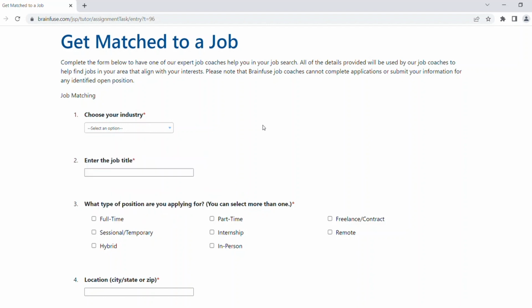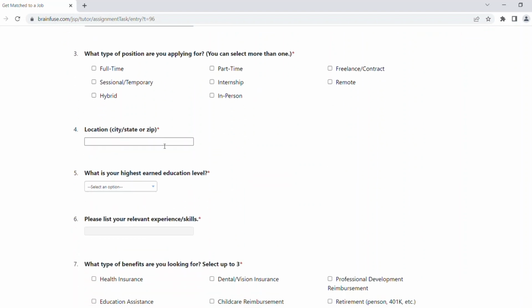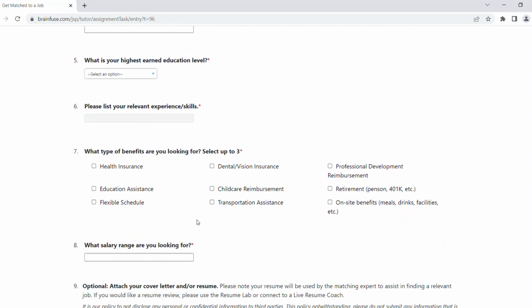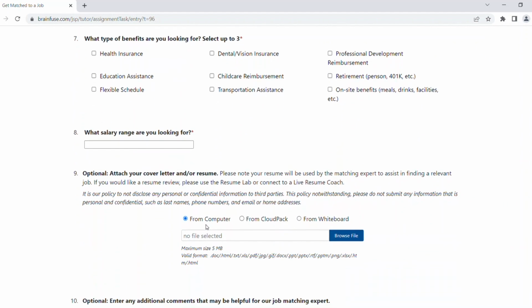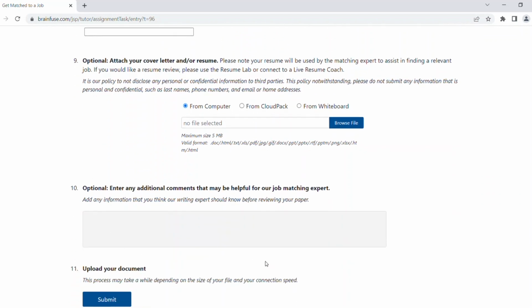So you can choose your industry, enter the job title that you're looking for, the type of position that you're applying for, and you can pick more than one, the location, your highest earned education level, and then your relevant experience and skills. You can also select the types of benefits that you're looking for and the salary range that you're looking for. And then you can also submit your cover letter and or resume, which will help that job matching expert help you find a relevant job. And finally, you're able to enter any additional comments that can help that job matching expert.